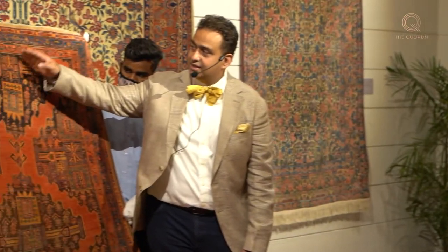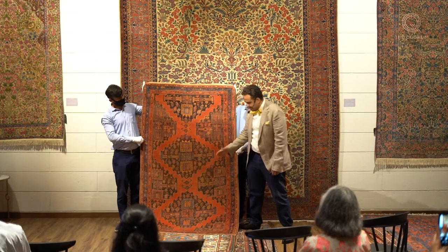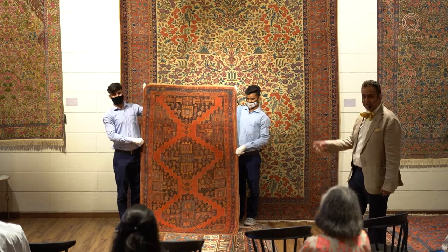But if it was a city carpet, they should have completed the third medallion. But it's ended here. And when you look at symmetry, you'll notice that there's not much symmetry. So which makes each piece different.